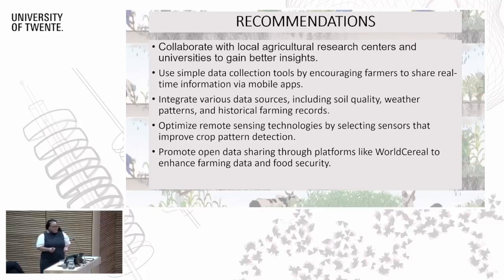Also, we realized that there should be an integration of various data sources, including soil quality data, weather patterns, as well as historical farming records. Also, we needed to optimize remote sensing technologies by selecting sensors that improve crop pattern discrimination, as we have seen in the study that different sensors do provide us with different kinds of information. And lastly, we needed to promote open data sharing through different platforms like World Cereals to enhance farming data as well as food security.